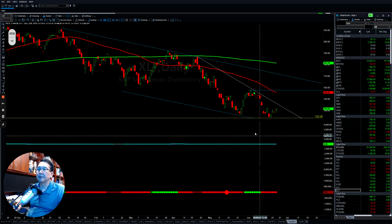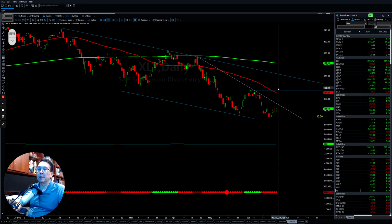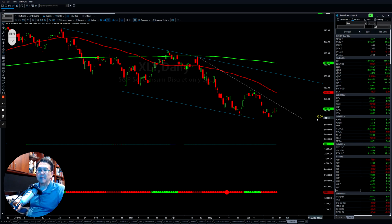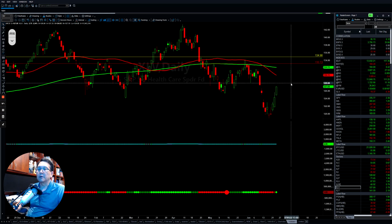The consumer discretionary sector still has a problem here, but they also try to find a way to fill up the gap here to the upside right now. If you look at the XLV, which is a strong healthcare sector, they bounced back.